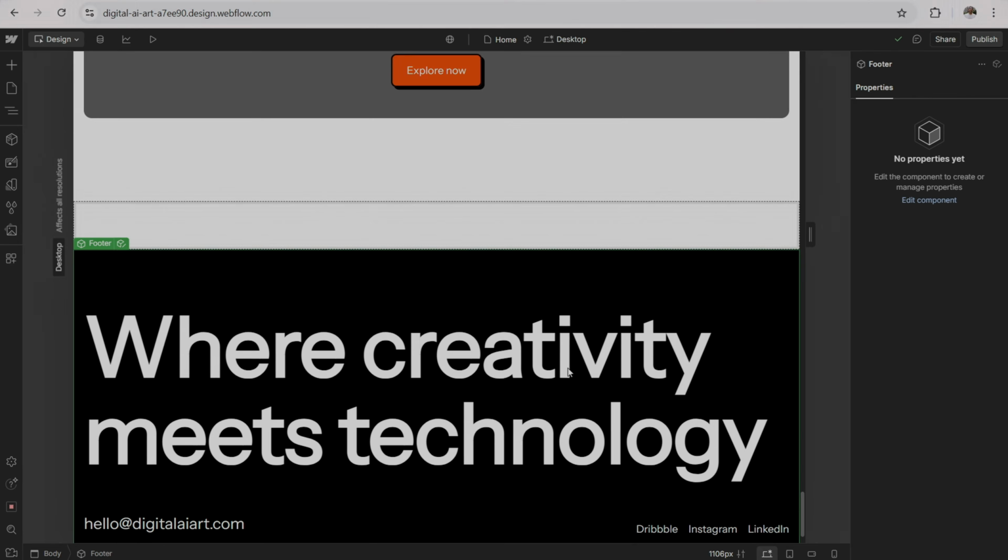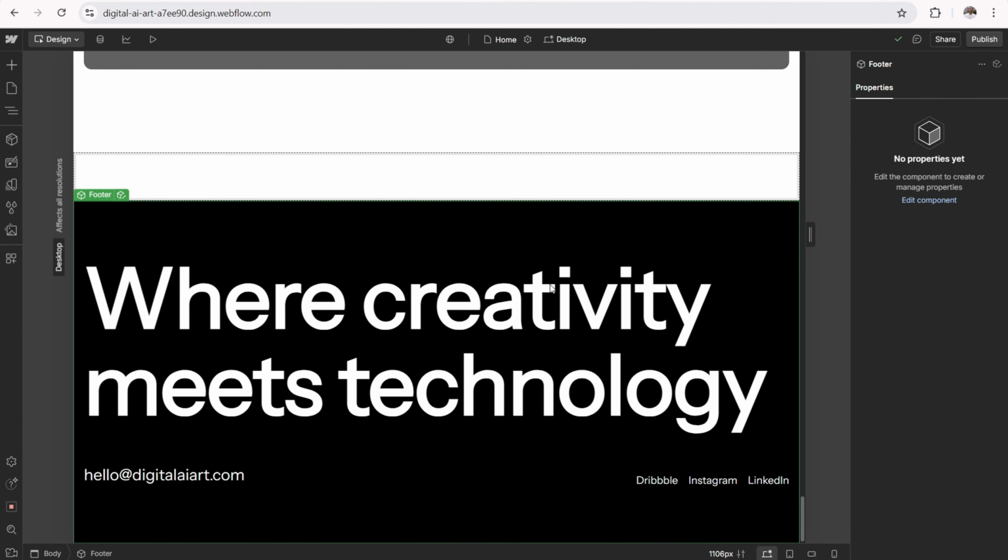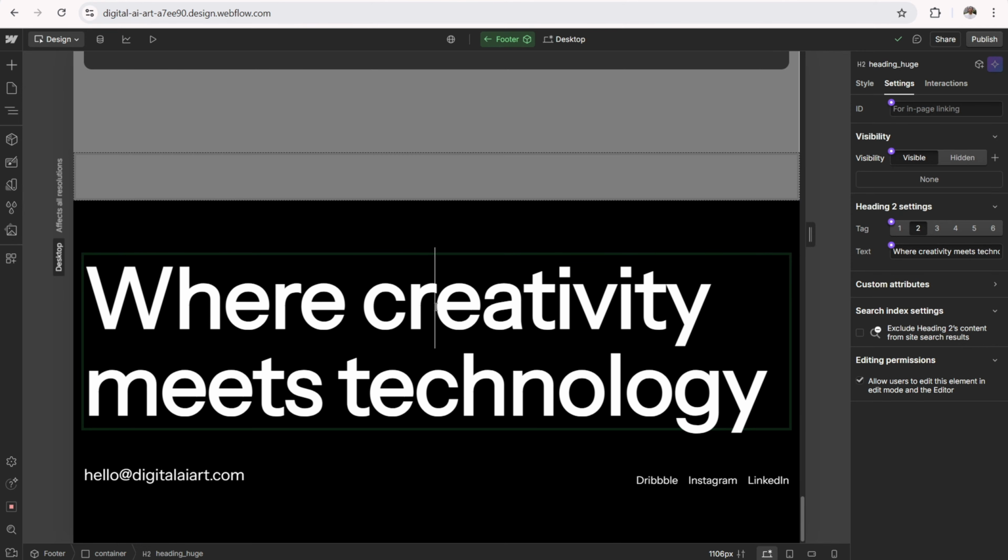And finally, to edit and adjust the footer is very simple. So first off, with any type of text box, again, you just double click into it to change. So you can just rewrite the copy as needed. And you can just update any type of link down here as well.